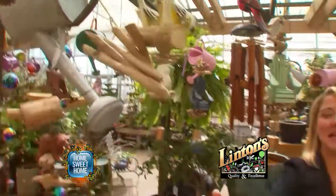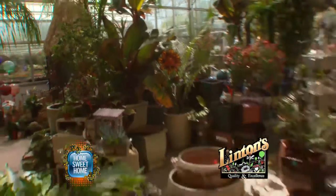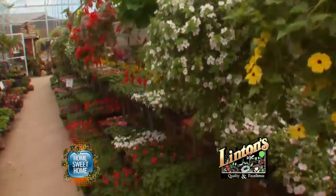You can hear all of the sounds of summer here at Linton's Enchanted Gardens, as they have a lot of wind chimes to choose from. They've been voted the area's best landscape contractor and garden center. And with over 800 different varieties of flowers and plants, it's easy to see why. Here at Linton's, flats are $9.99 when you buy six or more.